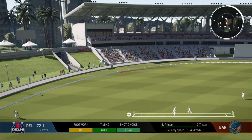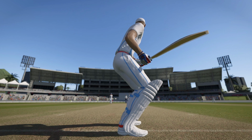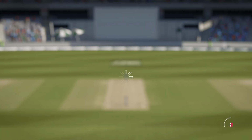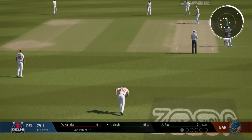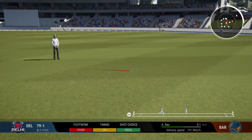Gone for it, but the batter hasn't timed that well and it's gone straight up. This might be gone. That's a brilliantly aggressive shot. Gets on the front foot and it flies over the boundary. Over. They've picked the gap. Perfect timing.